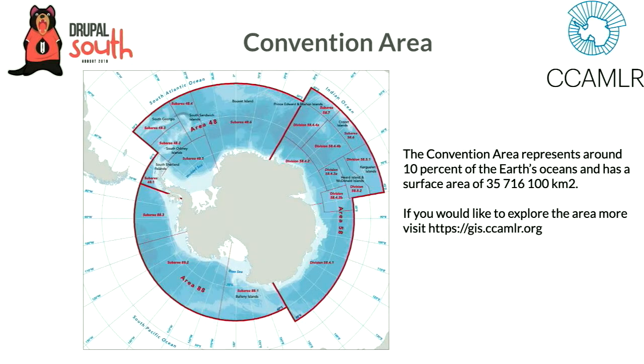Just a quick bit of information about the actual area that we look after. So here's the map of our convention area. It's roughly 10% of the Earth's oceans that we look after. And so all the information we're presenting is about this ocean area. As you can see on the map, it's also divided into areas and sub-areas, and we have to provide all the information for those areas.